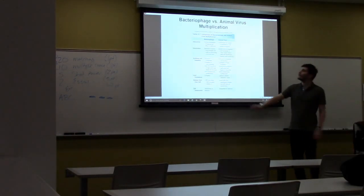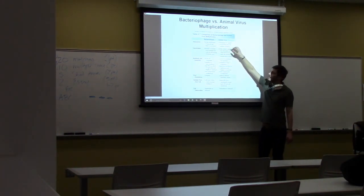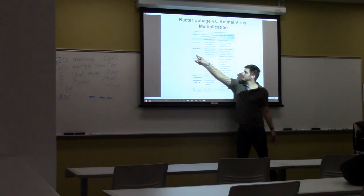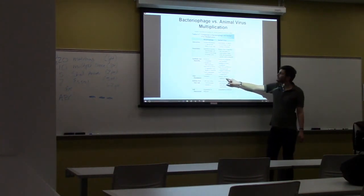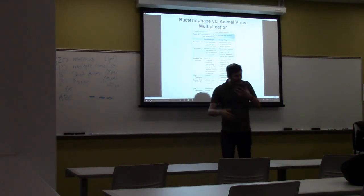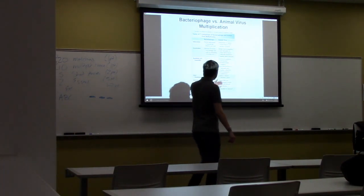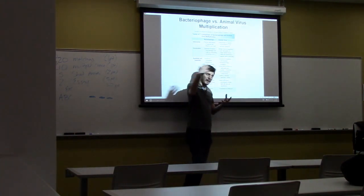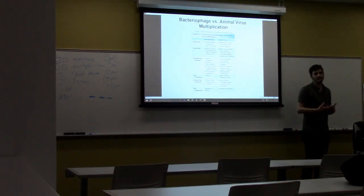This is a nice summary of the differences between bacteriophages and animal viruses. I said the biggest one is going to be penetration, but also viral persistence. So remember, when a bacteriophage injects its DNA, but then it doesn't make virus right away, this is called lysogeny. When an animal virus penetrates, and it doesn't make virus right away, this is called latency. So the same concept, but just different names.